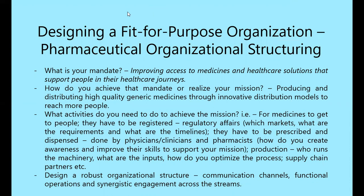And that success, when we look at it from a pharma organization, is, one, we need to ensure that we're promoting and supporting patients in their healthcare journey. Supporting them in their healthcare journey means we're making them able to access medicines and healthcare solutions that they need. That is on one end. On the other end, we are looking at making the business sustainable, which means we need to have revenue streams that are sustainable in terms of the profitability of the organization, and looking at the return on investment for each and every intervention that we're doing.